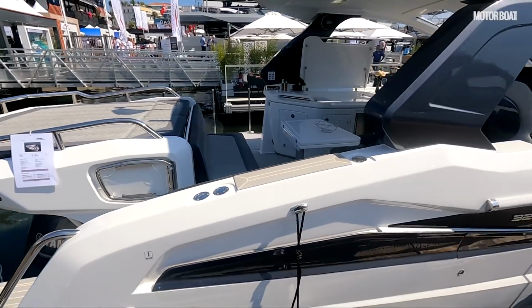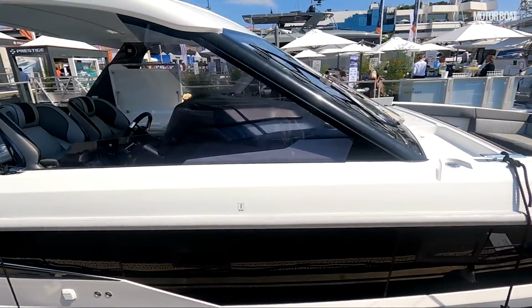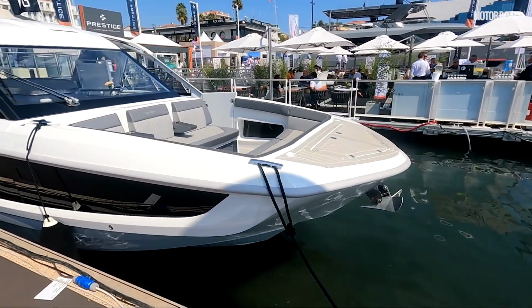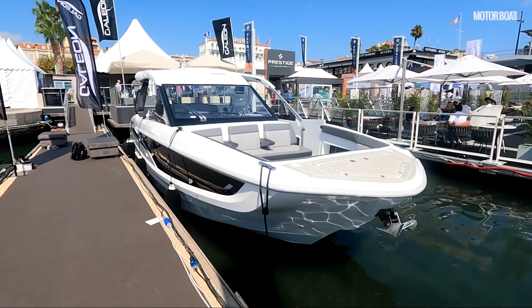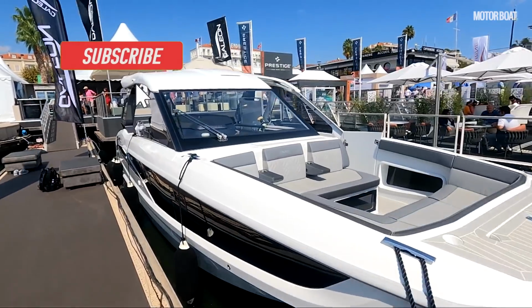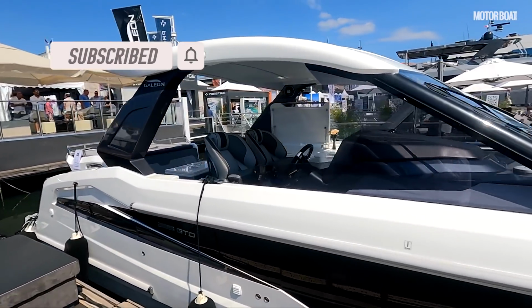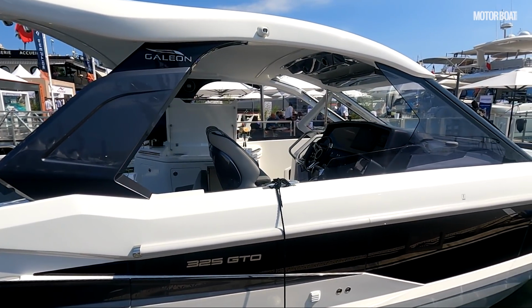But that is the Galeon 325 GTO, and helps explain why it's a bit more expensive than most sports boats, because of all that size both above and below decks. Very interesting, very different design that really does work. Typical Galeon.